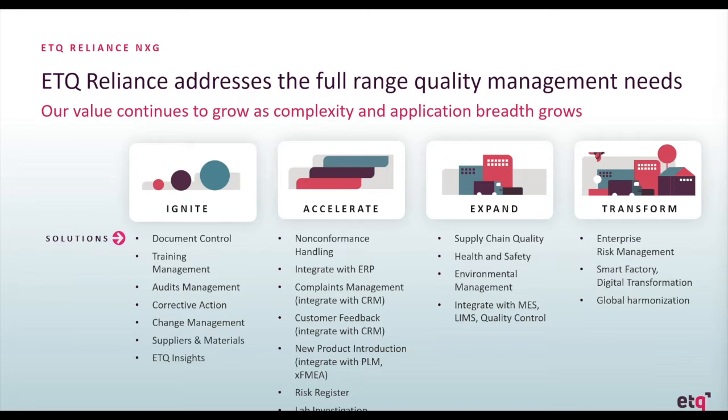The way a quality management system touches an organization can be extensive, and that's where you get to this whole transformational point where you've taken this across the enterprise and you're really thinking about how quality is just, you don't even think about it to some degree. It's just part of your day-to-day culture. And whether that's from a risk management perspective or total digital transformation, smart factory, globalizing, or harmonizing globally, making sure that you're producing products regardless of where in the world they're occurring, that they have the same level of quality that you always expect.